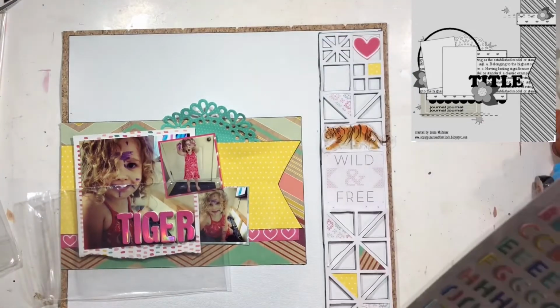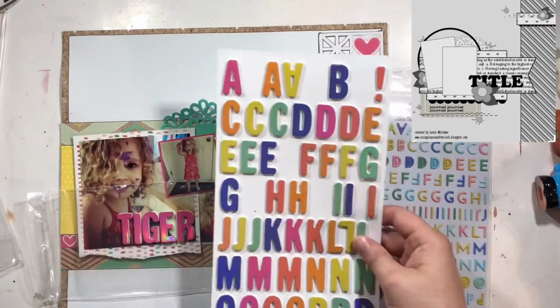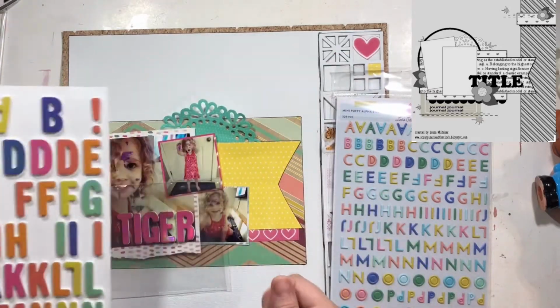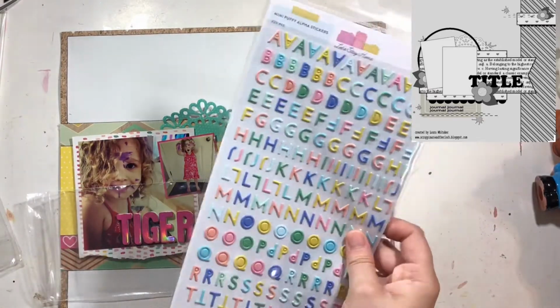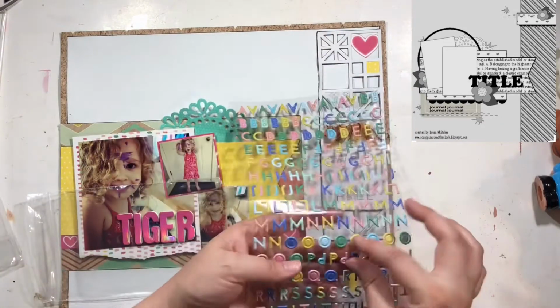And that's going to be my title. I don't do the whole thing. In my journaling, I'll write the little story about how she came out and said, "Mommy, look, I'm a purple tiger." But I didn't need to use that whole phrase to work in with my title. So I'm just going to keep it nice and simple.